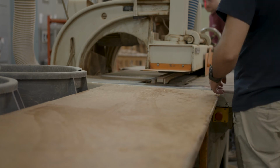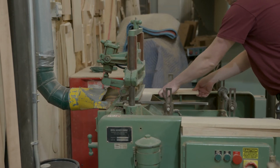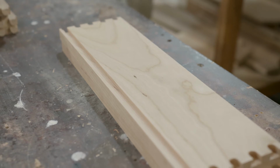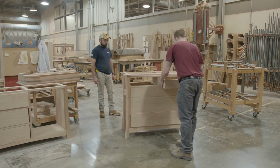They rip the drawer bars. Then they cut off the drawer sides, backs, and fronts. They dovetail the sides, backs, and faces. Then they cut a dado for the drawer bottoms. From here, they assemble the drawers. Then the dresser is assembled.